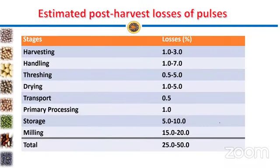Next is estimated post-harvest losses in pulses. These are the average amounts which will be lost at different stages of post-harvest. The first one is harvesting. We lose around 1 to 3%, handling 1 to 7%, threshing around 0.5 to 5%, drying 1 to 5%, transport around 0.5%, primary processing 1%, storage 5 to 10%.